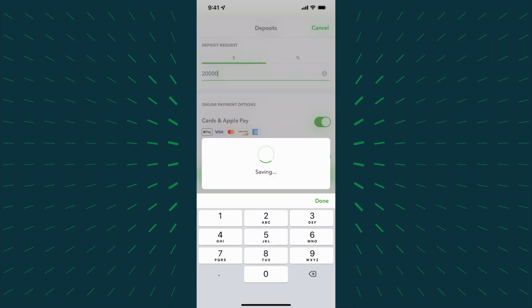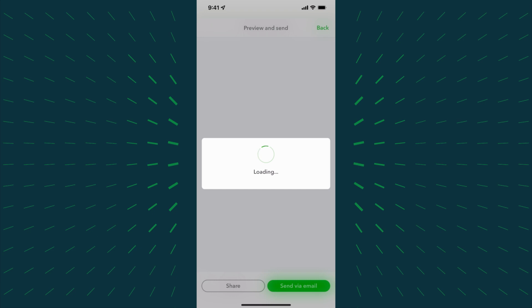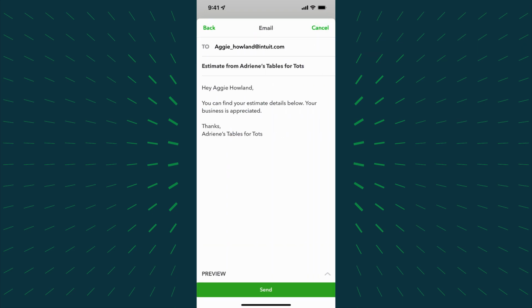Once the deposit is received, the app automatically converts the estimate into an invoice, saving her time so she can focus on running her business.